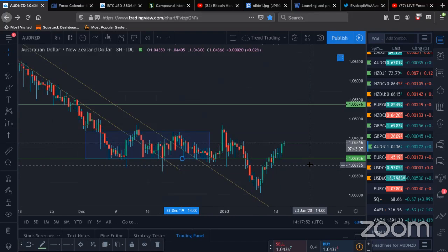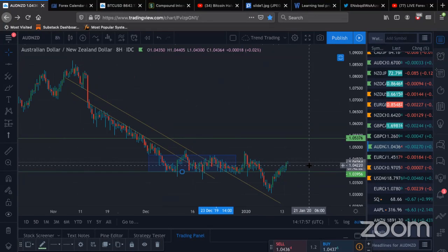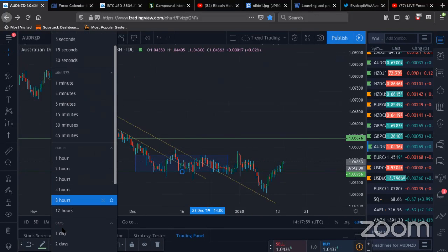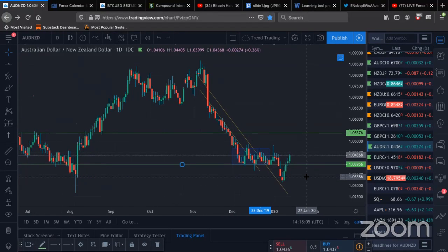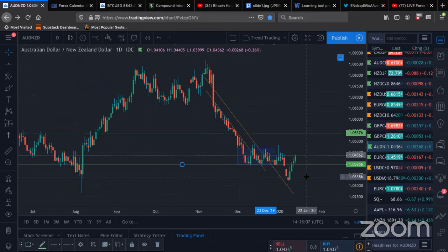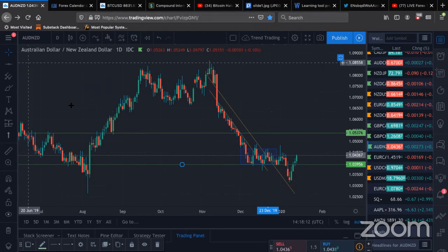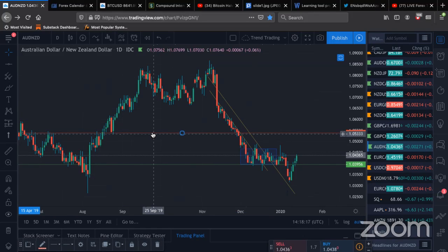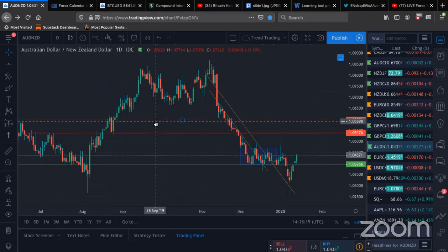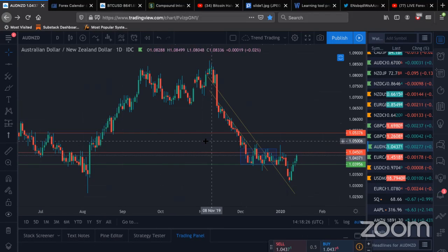It looks like there's the possibility that we're putting in a long-term bottom here on the Australian dollar, New Zealand dollar. I'm not really sure how to trade it because it's not within my norm. Nevertheless, I like watching these things and seeing how they develop. I think you have a pretty clear, this should be resistance. And yet another one we're coming up into right there.